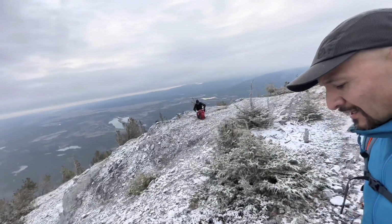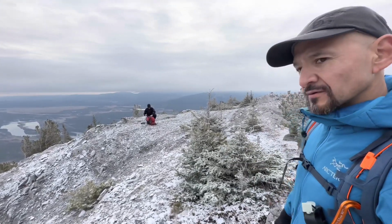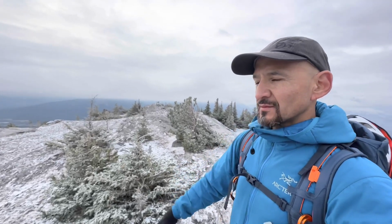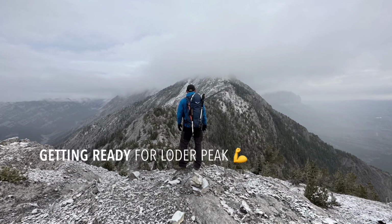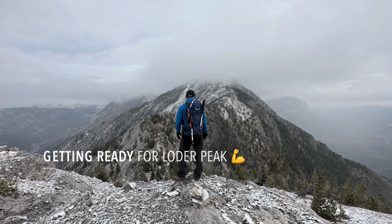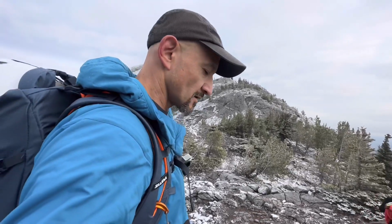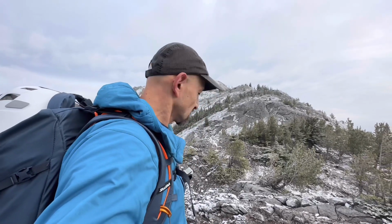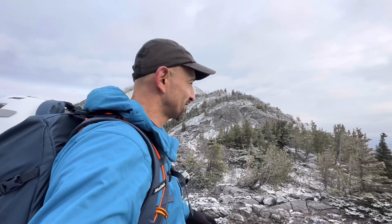So today we're doing the Goat Mountain traverse. So we are just putting one more layer because it's kind of cold. So now next summit is Loder Peak. So we are cooling down a little bit because, you know, you overheat, you take it out, man, it's a game that you have to be in control.